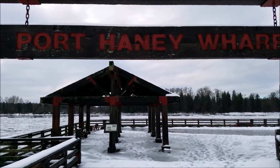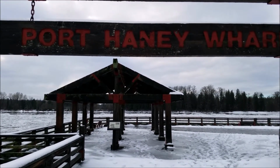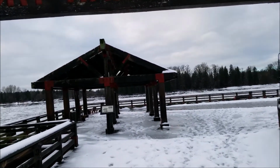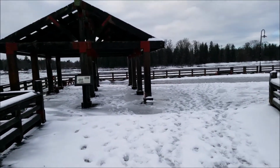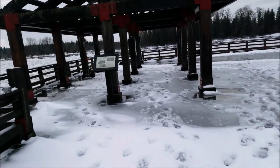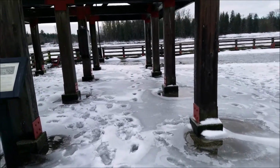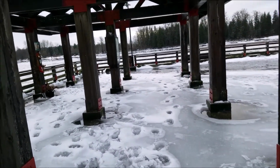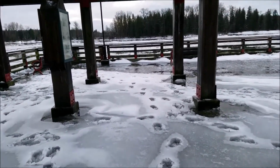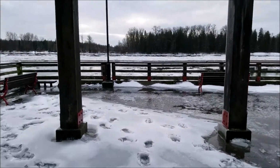Okay, here we are at the Port Haney Wharf in Haney, Maple Ridge, British Columbia, Canada. And I want to show you something here. This is on the Fraser River. And the Fraser River was frozen over, and then it snowed, it's covered in snow. I'm going to walk you out there and show you an interesting phenomenon.